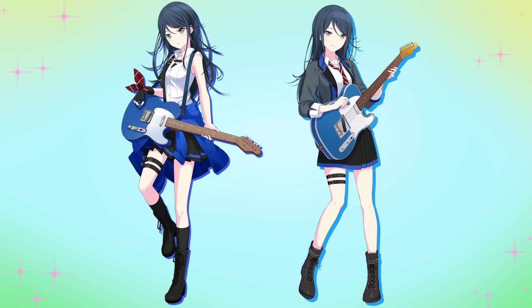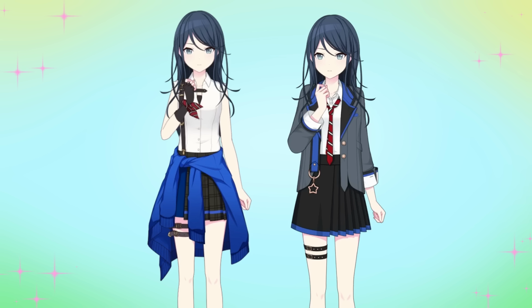Now, this might be a little contradictory, but while I stand by the idea this is a good upgrade for looking more professional, I do also think it's less interesting than her OG design. The rolled up sleeves and jacket tied around her waist gave her a very distinct and cool look, successfully showing off her designated blue color without it feeling like it clashed with any of her friends due to the white and black elements taking precedence in the design.